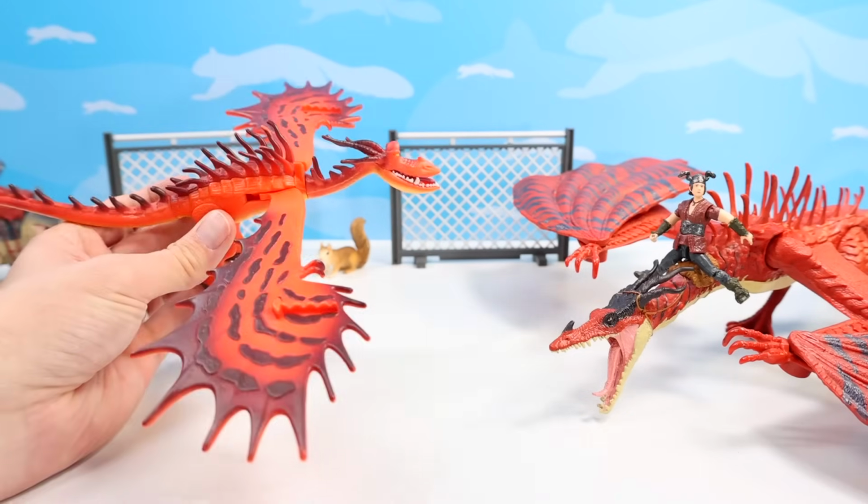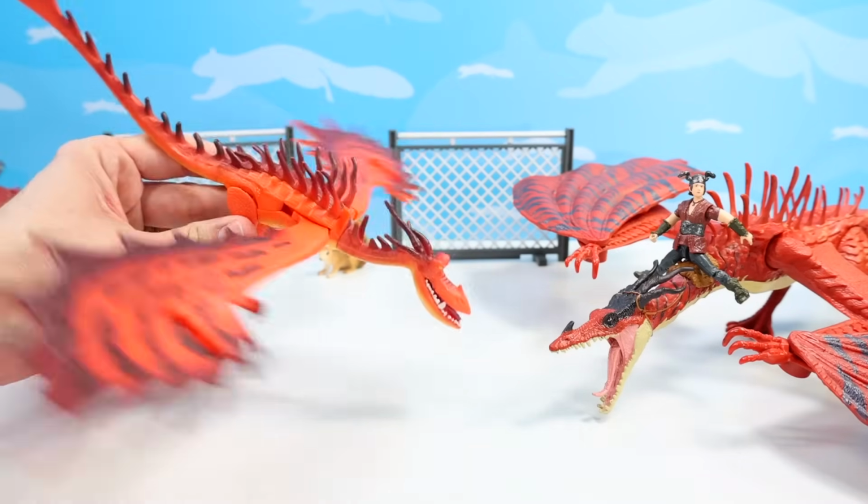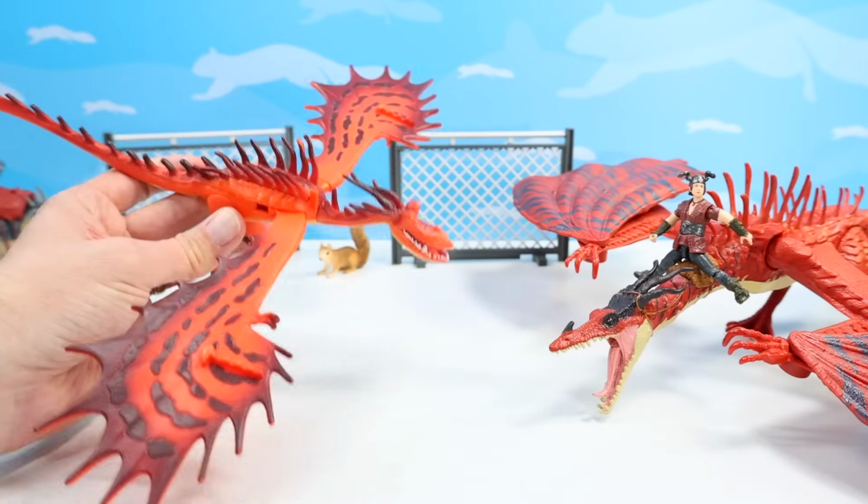Then things get a little more confusing. I think this is a Riders of Berk Hookfang. It feels like that style from there. It's got these cool deployable wings and will shoot discs, which are buried somewhere in the projectile box.